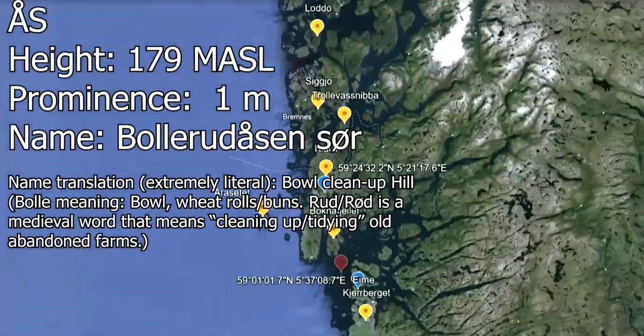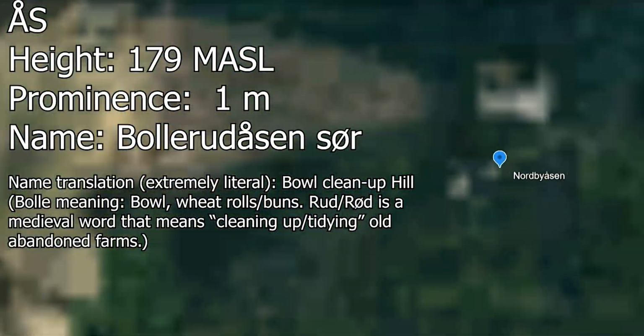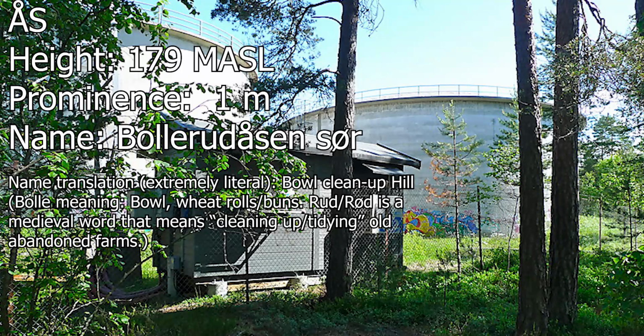Back east, the highest point in Ås is a point on Bollerudåsen, located right next to the city of Ski. The actual high point is on a slope between the water tanks that are on this hill. A road goes all the way up, and a trail passes by the high point.